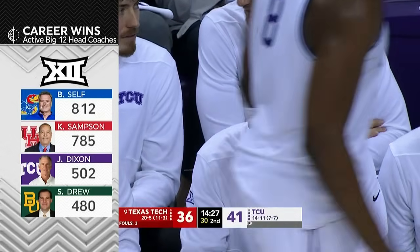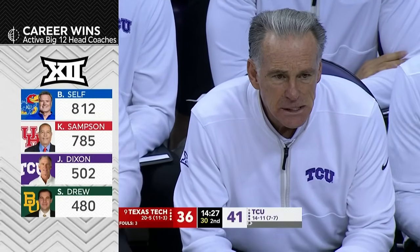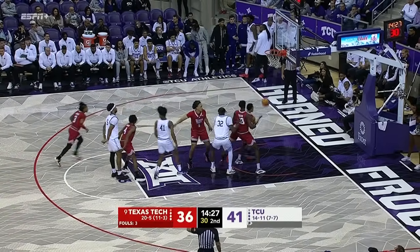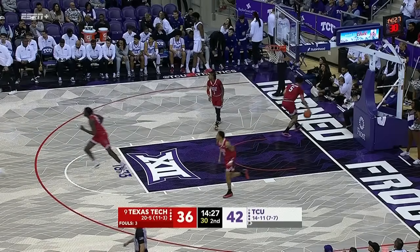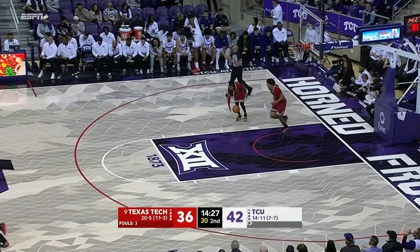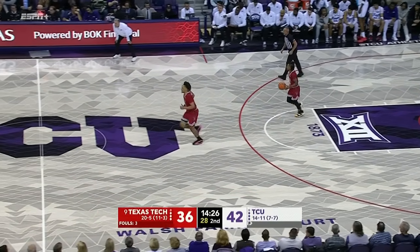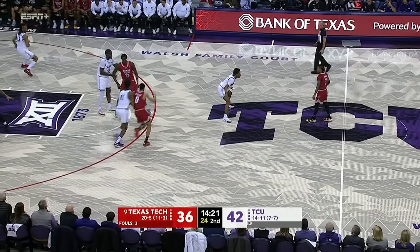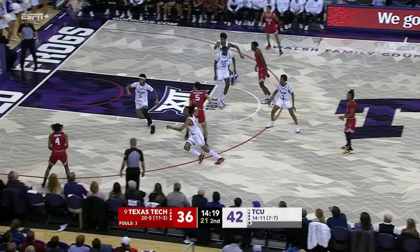When you see 502, what kind of perspective can you give that? Well, I think right now, for me, the bottom line is just keep playing through it. Just go through it and just be in the moment. Bottom line. He is one of the all-time greats, back at his alma mater.